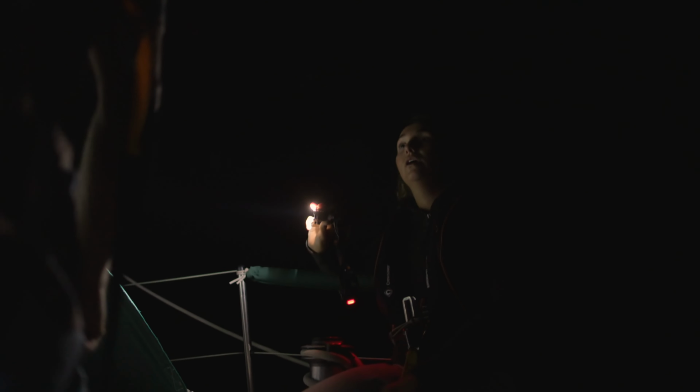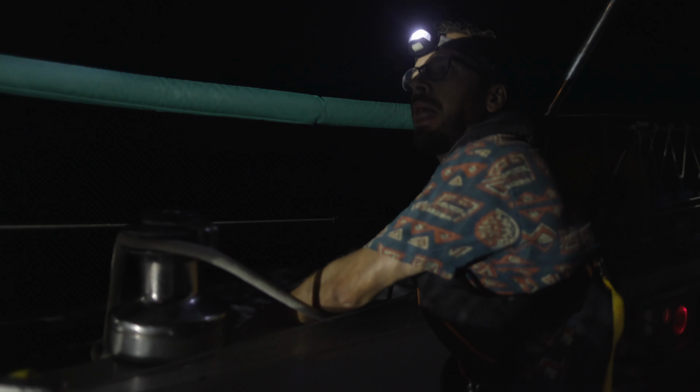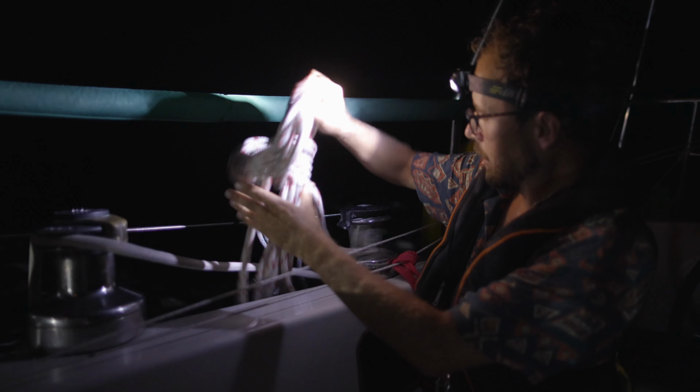Yeah, maybe get the bolt cutters out too. I think we need to have them on deck. Everything's just got really real and quite scary. Our minds are racing for ways to make things more secure. Next, we tighten up the running backstays, first by hand and then with the winch.